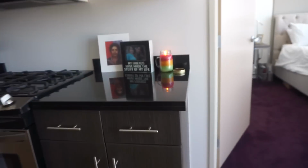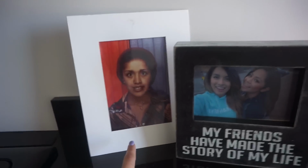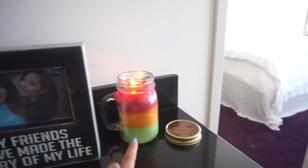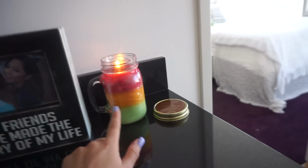And you go over here, this is some counter space. I have a picture of my mama and me and Diamond. She gave me this for Christmas. I need to get this framed again. A candle from somebody who I really think is awesome.